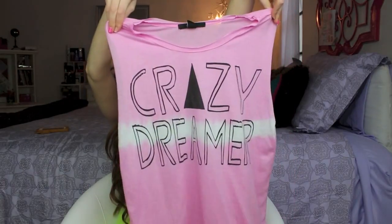I bought one more thing from Forever 21 when I was with Megan. So I got this tank top. It says Crazy Dreamer, and the reason I got this is because I am a crazy dreamer. I have been having the weirdest, most strange dreams lately, and I've been having dreams every night. It's not where I just have one and then I have a weird one like the next week. They're weird every single night and I remember them.